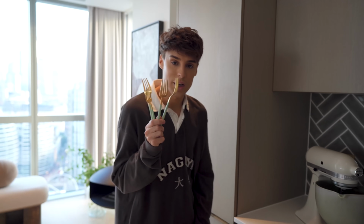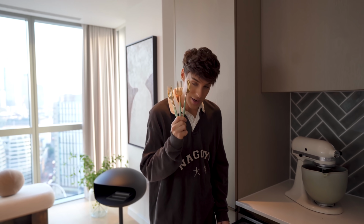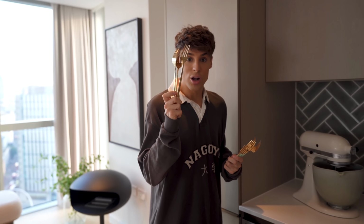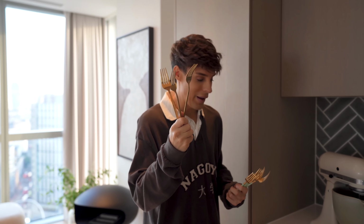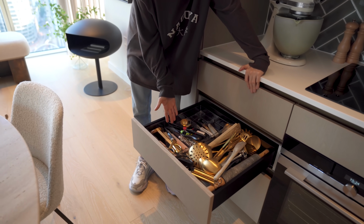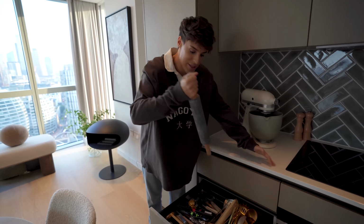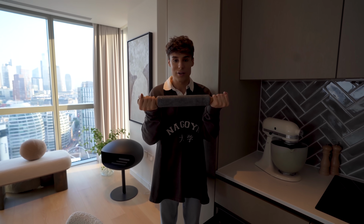People always talk about my cutlery being fancy, and I'm not even gonna lie, this cutlery was expensive and it is fancy. What I've realized was they also sold this on eBay or on AliExpress, $1 for a whole pack of forks, and they're not that different. These are cooking utensils, as you can see. I bought this rolling pin because I thought it was super aesthetic, and this is so heavy that I never ever use it.